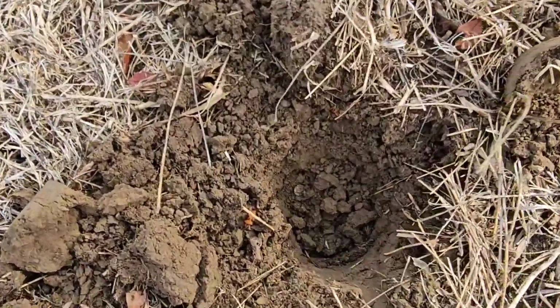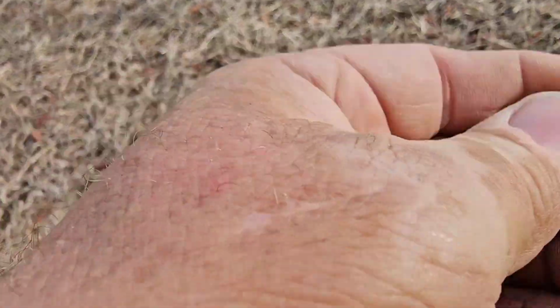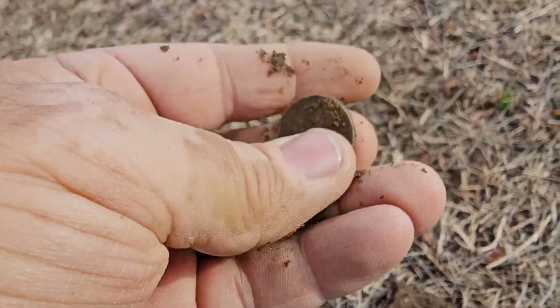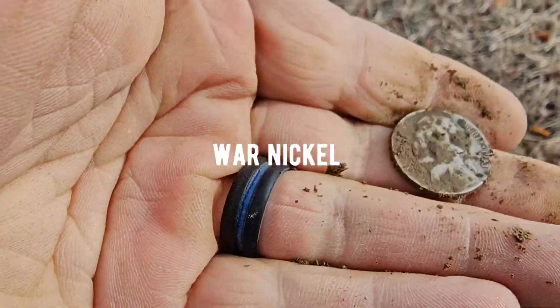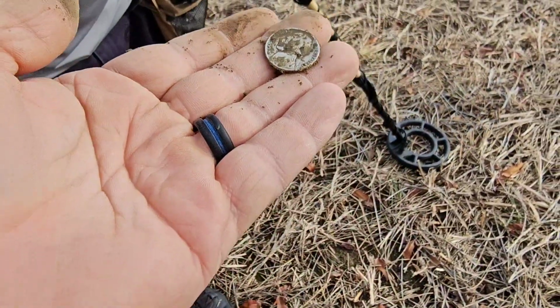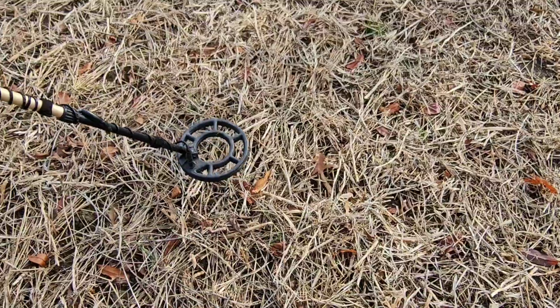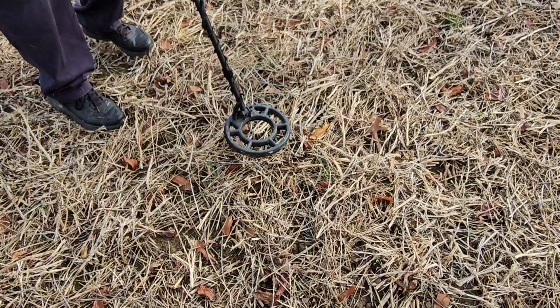There we go, there's a 64, let's see what we got. Nine. Yeah. 64. War nickel, I'm pretty sure. They come up a little higher than the rest of them. Half silver, or partial. A 43. Huh. And they had a little bit of silver on them. Put it down. They call them a war nickel. She runs a 64, three or four numbers higher than the regular nickel.